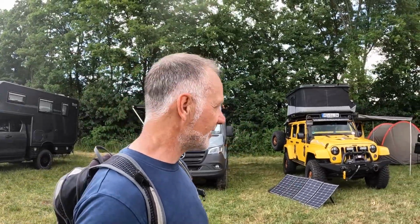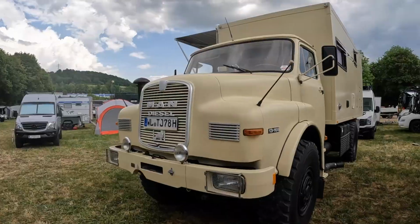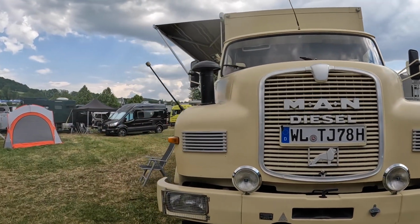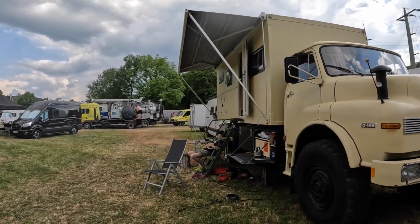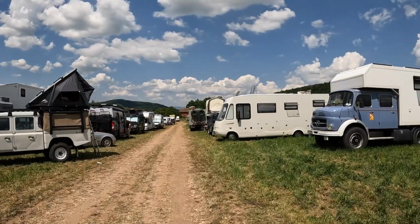So by now you're probably getting a feeling for what it's like here. I mean, you've got some bikes, we've got normal vans, two-wheel drive vehicles, four-wheel drive vehicles. Of course, there's just everything here. And it's quite difficult actually to pin down a favourite. I mean, to be honest with you, I do like the old stuff. So when I've seen some of the old MANs and some of the really old Mercedes, 911s, 914s, I love all that.